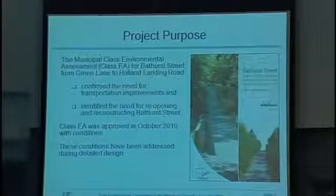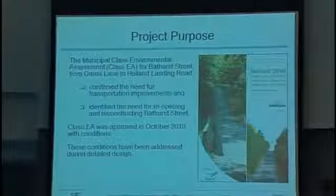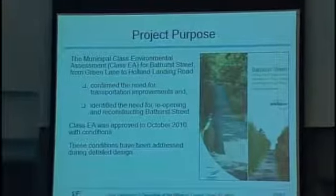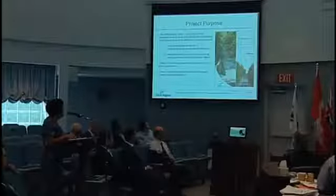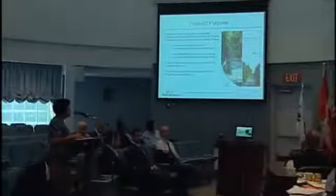The municipal class environmental assessment for Bathurst Street has been done from 2005 onwards, and it confirmed the need for improvements as well as identified the reopening of Bathurst Street in this section in North York. The EA was approved in 2010 with conditions from the Ministry of Environment, and these conditions have been addressed during the detailed design.